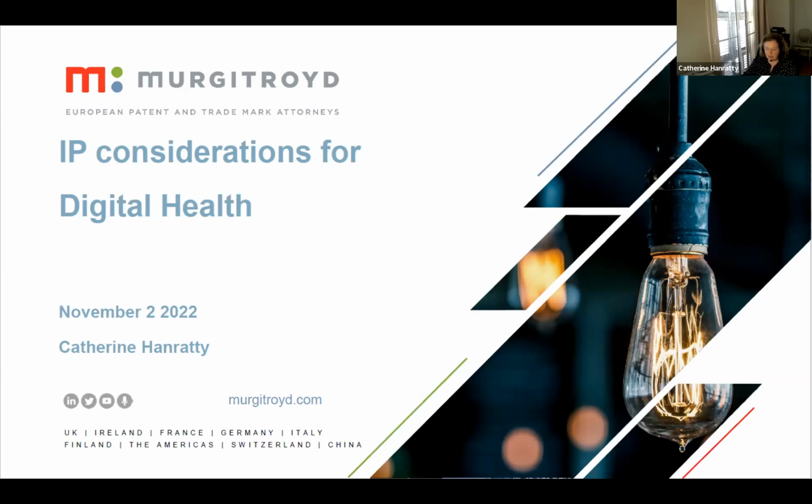I would feel that IP fits very well and can be described as nuts and bolts, similar to product approval or regulation or authorization. IP can be quite technical and also have strong formal and procedural aspects and requirements. So I hope to give a brief introduction to IP and points to consider when developing a digital health product.